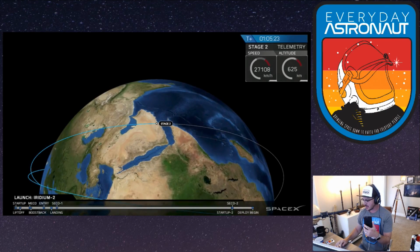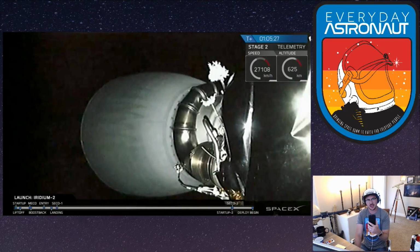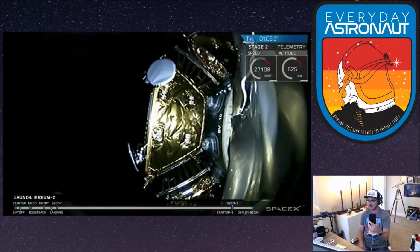What do these satellites do? So the Iridium constellation is that ground-based communications? I don't actually remember what Iridium does, guys. Does anybody know?